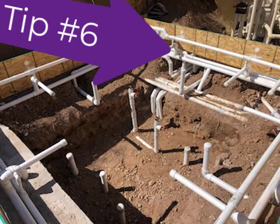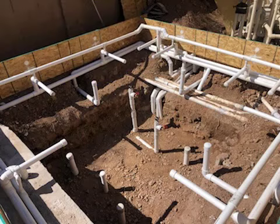Tip number 6 for building an in-ground hot tub. The plumbing and electrical for a hot tub is different than the plumbing and electrical for your house. Even if you know the best plumber who's been doing it for 50 years, it is a different ball game, and if your regular plumber does not know how to do pool plumbing, they're not going to do it correctly. Now, if you have plans, you might be able to outsource that to a regular plumber, but they're going to charge you a lot most likely because they're going to have to learn on the job.